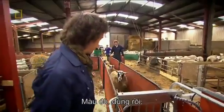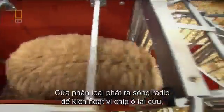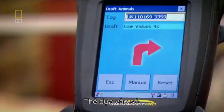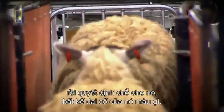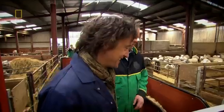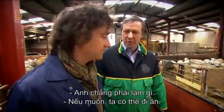Red. Reds, that's correct. This sheep sorter sends a radio wave to activate the ear tag's passive microchip, exactly like the spy bug. The tag replies with its number, and the computer checks its records for the sheep's value, then decides where to send the sheep, regardless of collar. And you're not doing anything. No, you could actually go and have some lunch if you wanted.